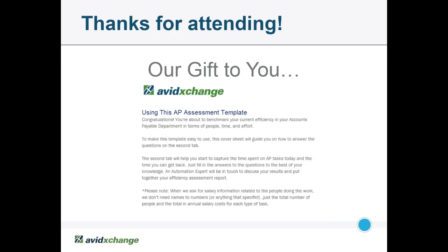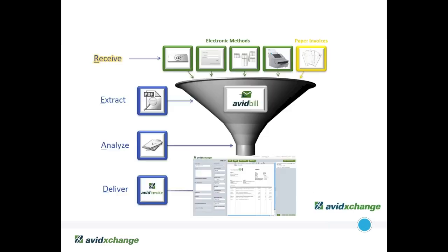Okay, so I got one more question. I just want to kind of clear it up with this. How do the vendors submit invoices? I had given you this funnel. I probably didn't spend enough time on it, but it's email, portal, EDI, electronic, or you can scan it, or it can be sent to our processing center, and we can scan it. So that's how vendors submit the invoices.